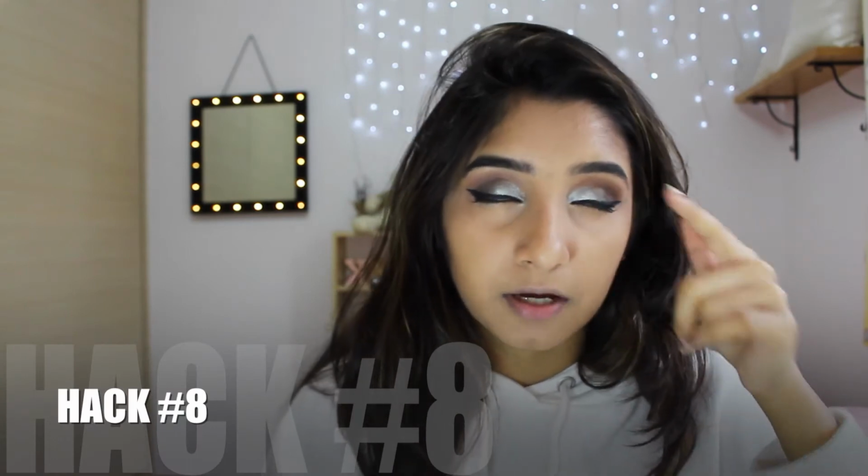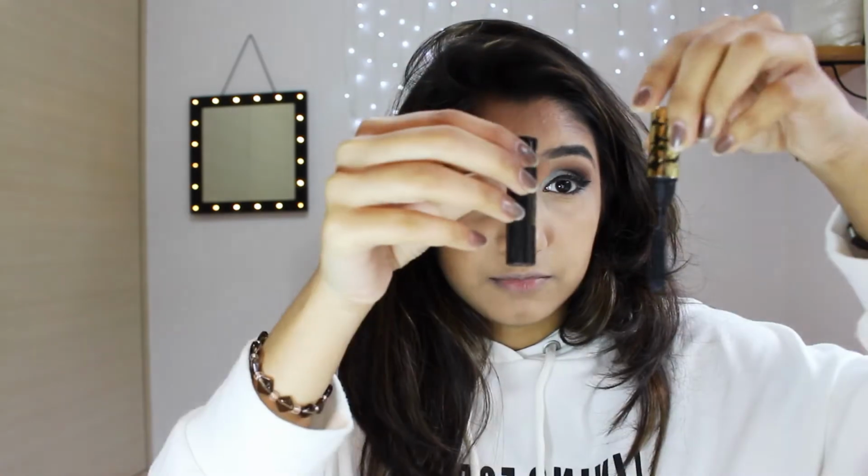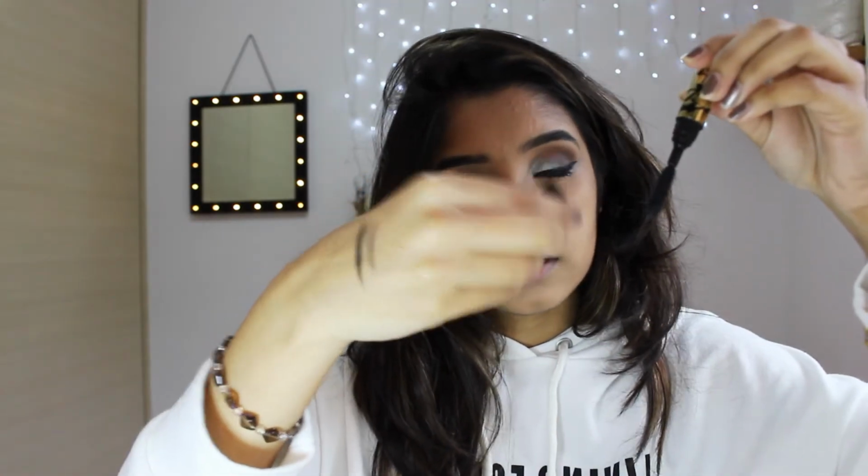For really full volume eyelashes, you can dust translucent powder above your eyelashes before applying mascara for a thicker, fuller look. So this side of the eye, I'm not going to apply translucent powder, and this side of the eye, I am. And you can see the difference. I am using Tarteist Lash Paint. I will be taking my Laura Mercier and dusting it on my eyelashes as such.